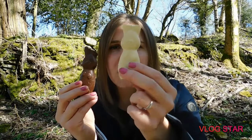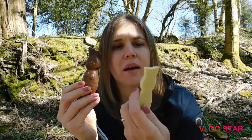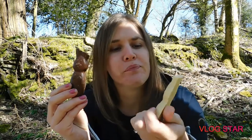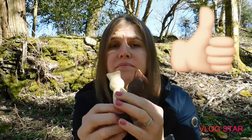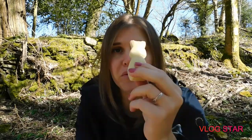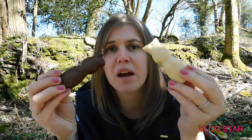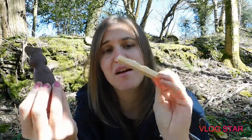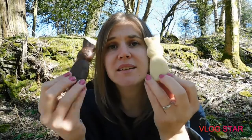This one is probably my favourite one. I would probably buy about half a dozen of them and demolish them. Big thumbs up for that one, and we'd say a little thumbs up for that one. My favourite one is definitely that one. Pop over to Sainsbury's, Easter's coming, buy some for yourself, buy some for the kids, give them a taste. It's a nice little snack, yeah.